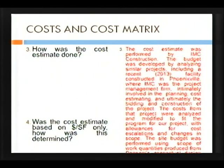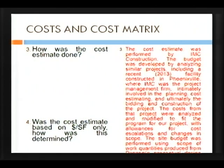and changes in scope. The site budget was performed using the scope of work quantities produced from Pannoni's software program, with unit costs applied by IMC, and we also made allowances for rock excavation and potential environmental construction, which we expect might be present on the site.